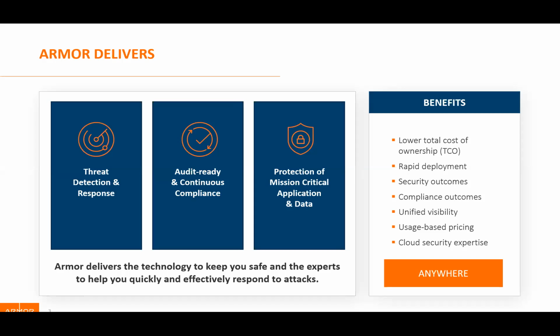And then we're really focused on protection of mission critical application and data, right? Because these are the lifeblood of a lot of these organizations. These are the workloads they value the most, they spend the most money on, they're really sticky. They tend to be pretty big fights and evaluations. So this is something that's very comfortable for Armor and our team as we go through and talk about these types of business problems and the solutions that we provide.